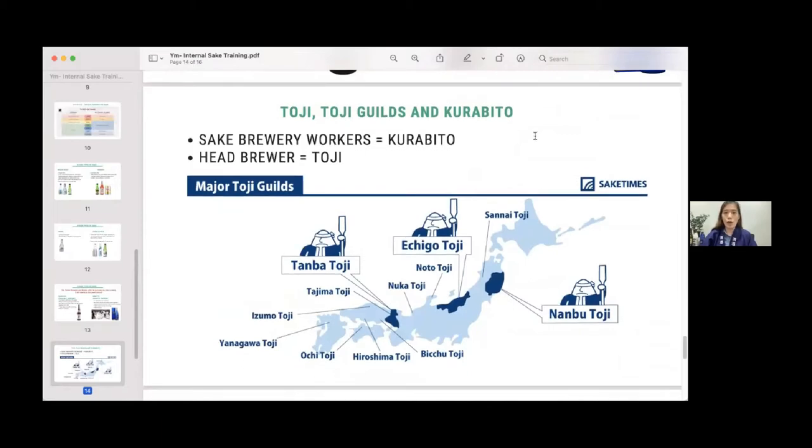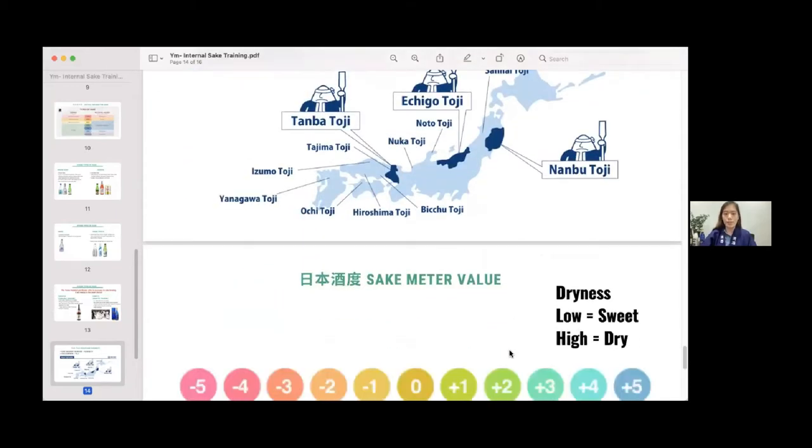And then we also have the toji. Toji, like what I mentioned, is one of the main criteria for sake making. We have different groups of toji. They are the groups of sake makers known as kurabito. Tamba toji, Echigo toji, and Nambu toji from Iwate Prefecture are the more popular toji in Japan.